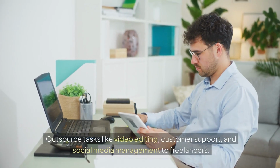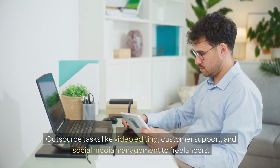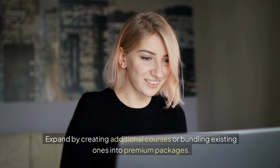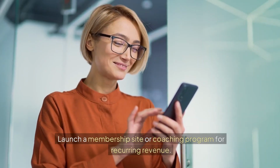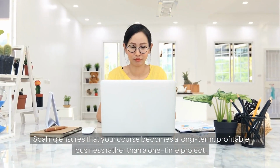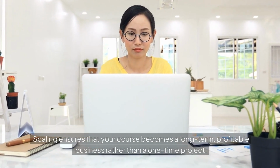Outsource tasks like video editing, customer support, and social media management to freelancers. Expand by creating additional courses or bundling existing ones into premium packages. Launch a membership site or coaching program for recurring revenue. Scaling ensures that your course becomes a long-term profitable business rather than a one-time project.